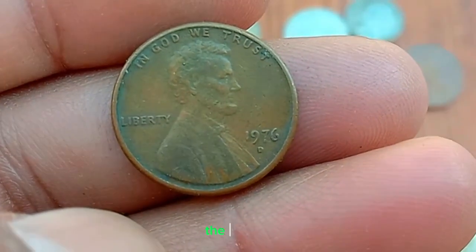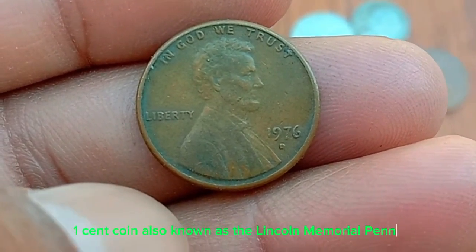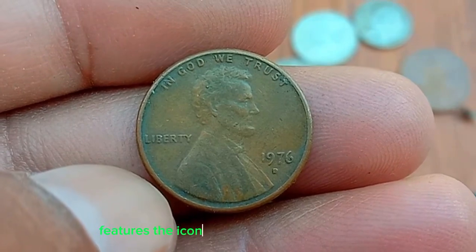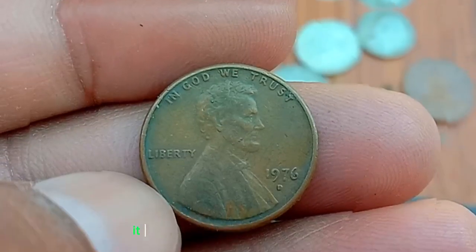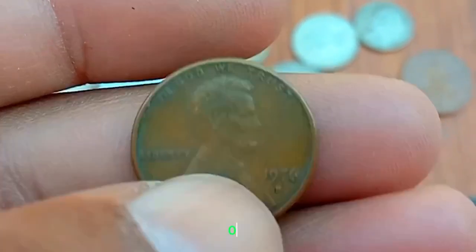The 1976 D 1-cent coin, also known as the Lincoln Memorial Penny. The Lincoln Memorial Penny, first minted in 1959, features the iconic image of Abraham Lincoln on the obverse side and the Lincoln Memorial on the reverse side. It replaced the wheat penny design that had been in circulation since 1909.